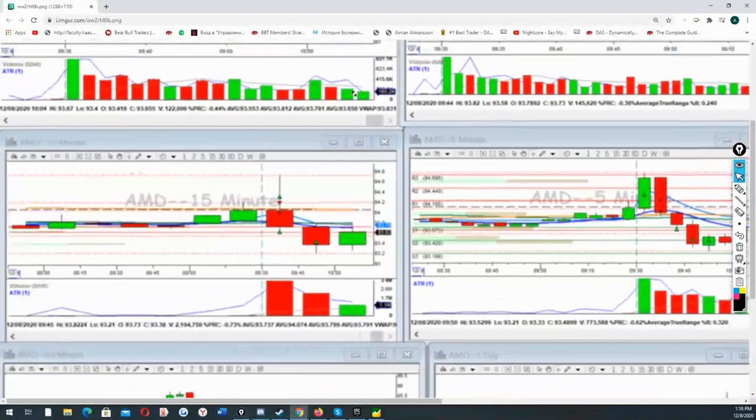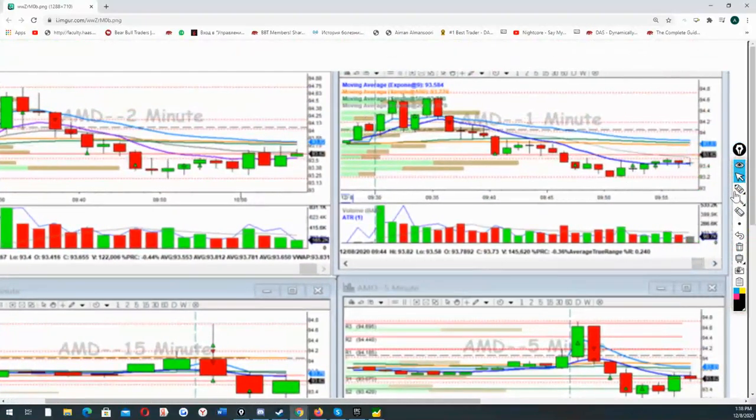Let's see how it looked on the smaller time frames, the 1-minute chart and the 2-minute chart. There is the 1-minute chart. Okay, this is good. This doesn't look like a retest at all. Why is that?